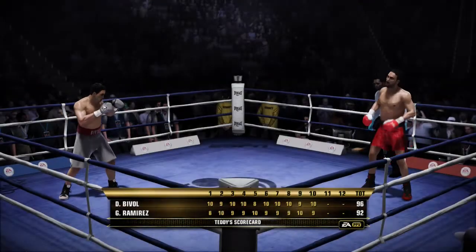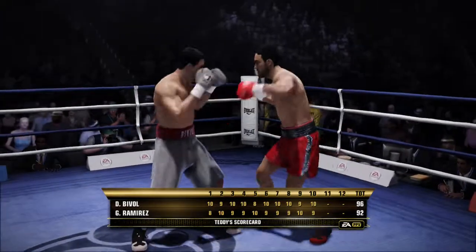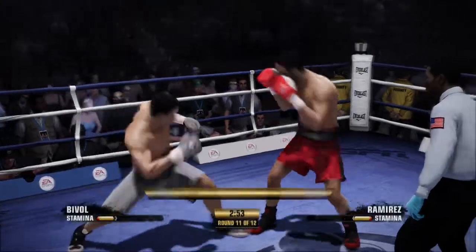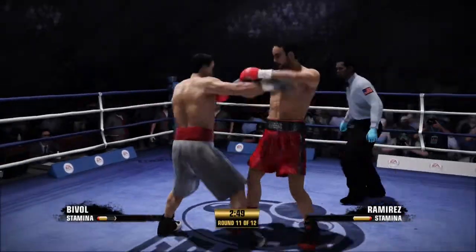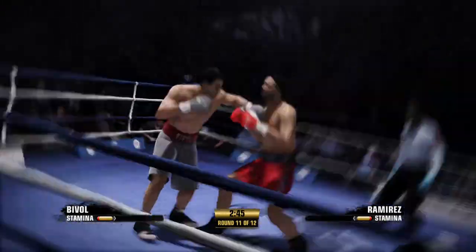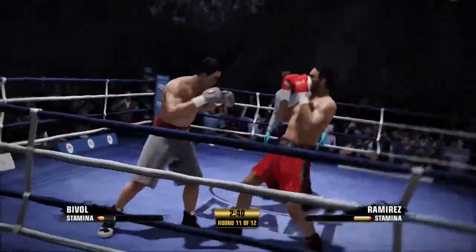Round number 11 scheduled for 12. Time to look at Teddy's scorecard. Bone Crusher's out in front. Teddy, what does he have to do to secure this win? Don't be like Billy Conn was years ago against Joe Louis in the late rounds, actually the 13th round, where all of a sudden his corner told him, just box, keep doing what you're doing, you can't lose. He said, no, I'm going to knock him out. Don't do that. Keep boxing.